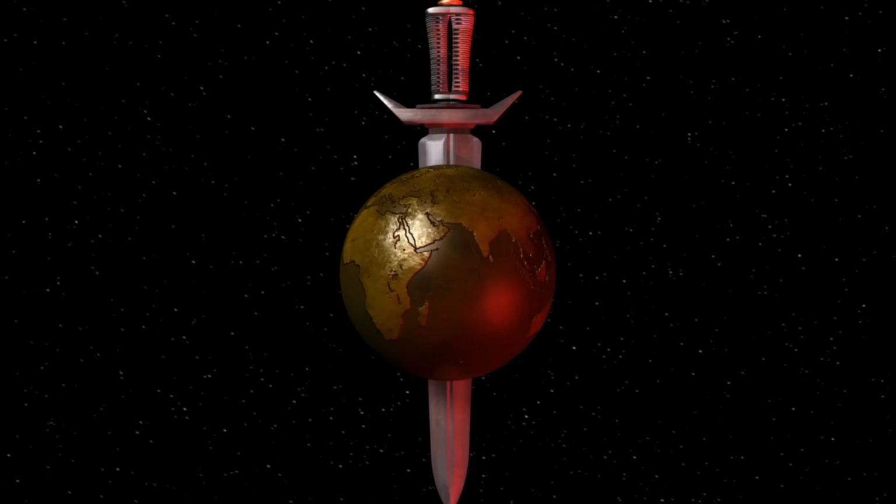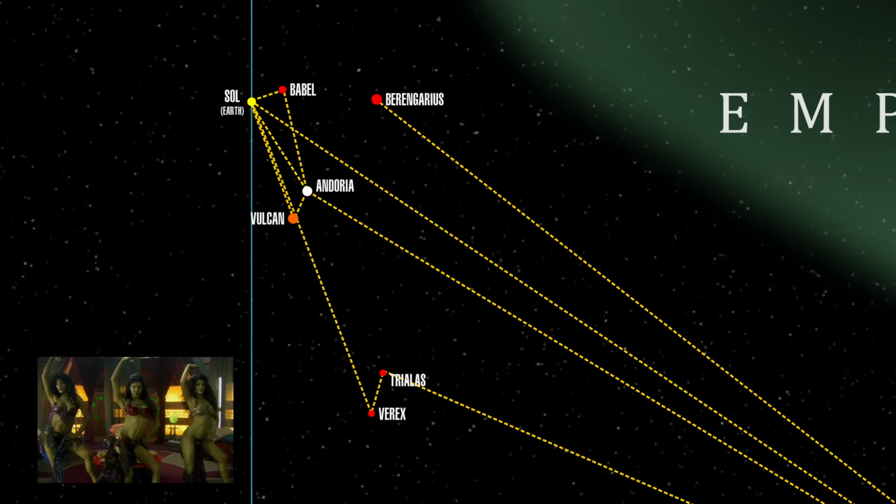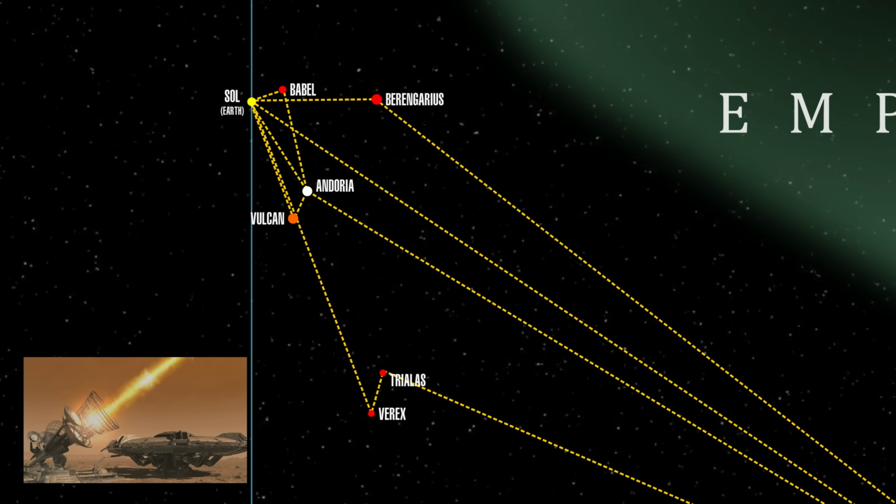And after the two-part In a Mirror Darkly, which takes place in the Mirror Universe, Enterprise deals with the Terra Prime threat near Earth in Demons and Terra Prime. And there were no more episodes of Enterprise after that.